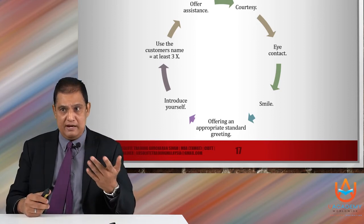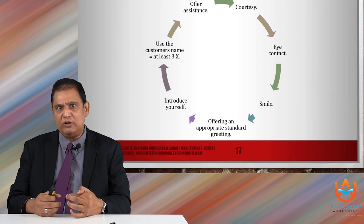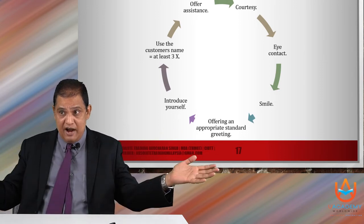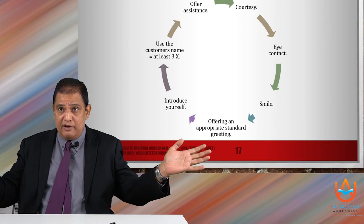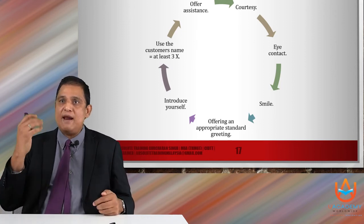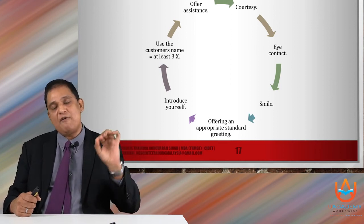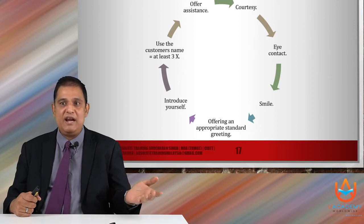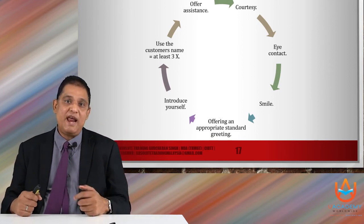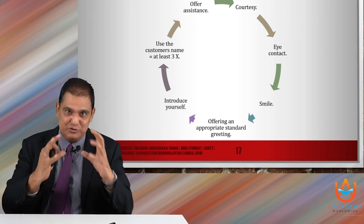So when you establish eye contact, we have this rule in the hotel. We call it the 10-foot rule. It's quite a common rule. If I'm not mistaken, it was established by Sam Walton of Walmart, whereby any customers within a 10-feet distance around you, within a 180-degree range, you can't see at the back. So within that 10 feet, you need to offer your eye contact to that person. Then you need to smile at that person, offer an appropriate greeting, introduce yourself, and try to use the customer's name at least 3 times after you found out what the name is. Reason why? Because psychologically, it has been said that if you use a person's name more than 3 times, the person will remember you. That makes that experience memorable, and that is a very good positioning marketing tool for your brand.